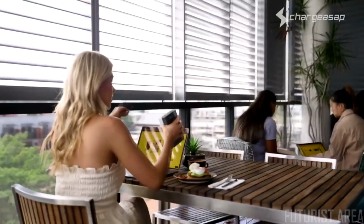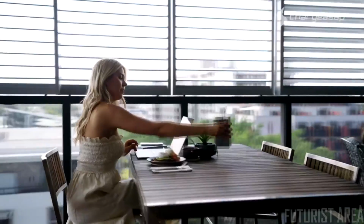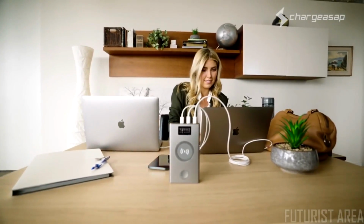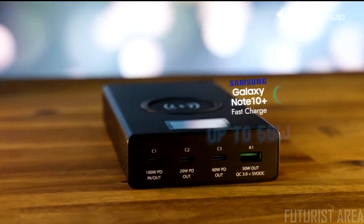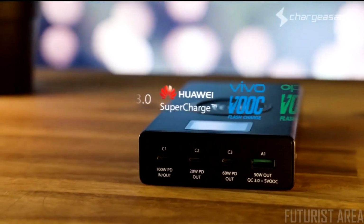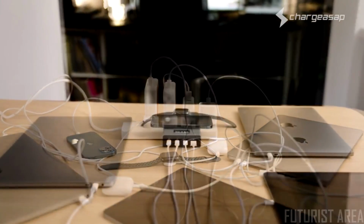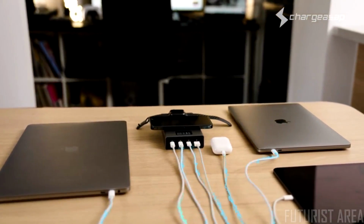A third USB-C port has been added by popular request to allow full-speed charging for your 16-inch MacBook Pro, your 13-inch MacBook Pro, and your iPhone 12 Pro all at the same time. The USB-A port has now increased to 50 watt power to support more proprietary fast charging technology from major brands including Samsung, Huawei, Oppo, and Vivo. Remove the clutter with pass-through charging, allowing you to charge up to 5 devices at once whilst charging Flash.